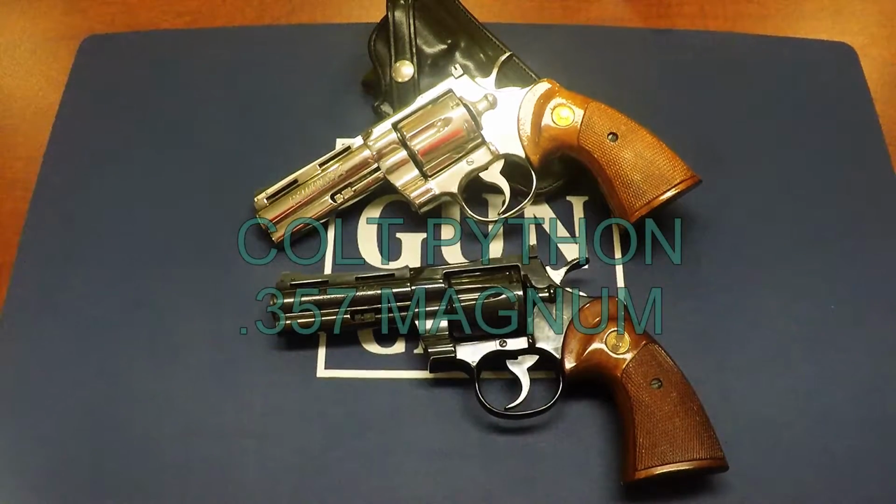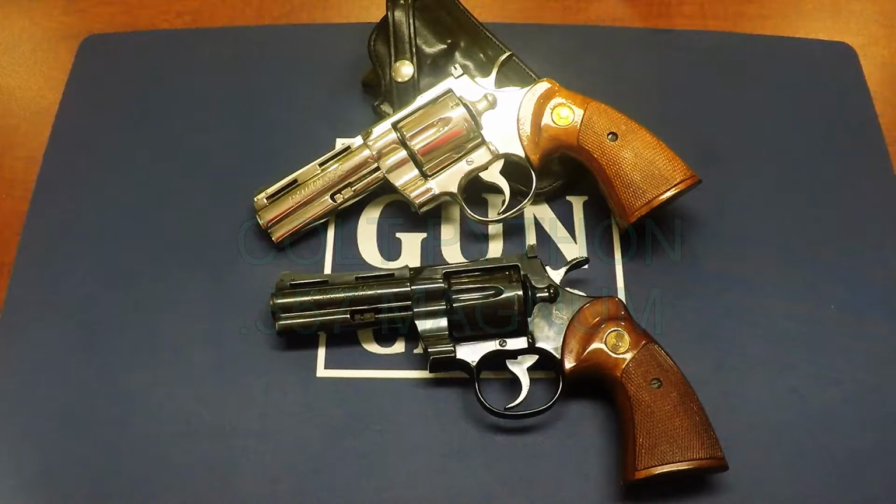Georgia Gun Club having a look at the original Colt Python 357 Magnum. It's been made very famous lately by Rick Grimes from The Walking Dead. Just wanted to give you some background on the history before I show you the actual guns.